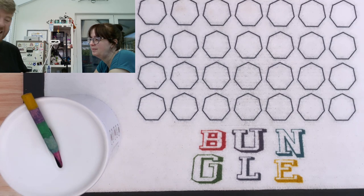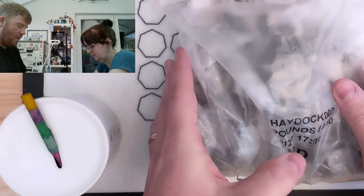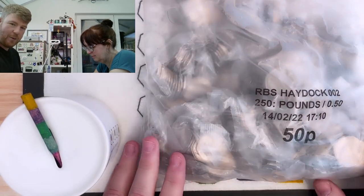So I thought I'd let you pick. Right. Because I kind of picked last time. It was only the first bag I came across. So there we go. So there's no excuse when you get trounced.